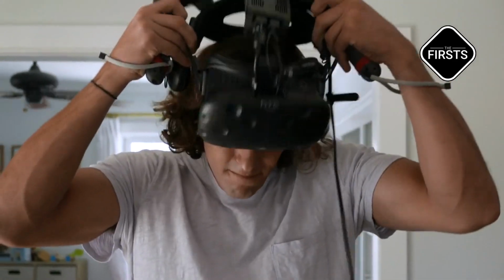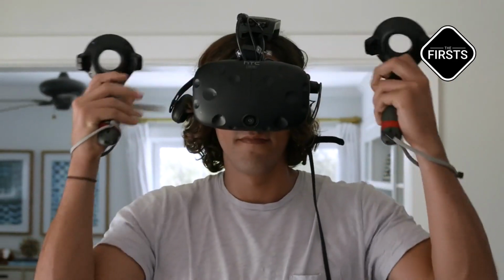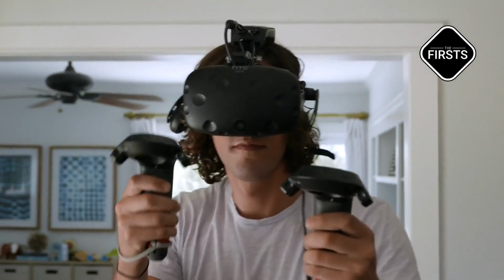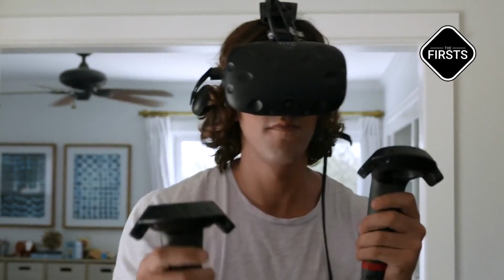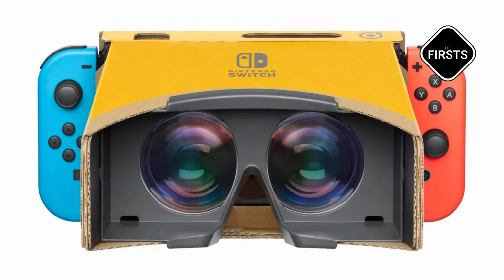The HTC Vive's advanced technology provided users with a highly interactive and engaging VR experience, pushing the boundaries of what was possible in virtual gaming. In 2019, Nintendo entered the VR market with the Labo VR kit for the Nintendo Switch, offering a unique, creative take on VR for a younger audience.